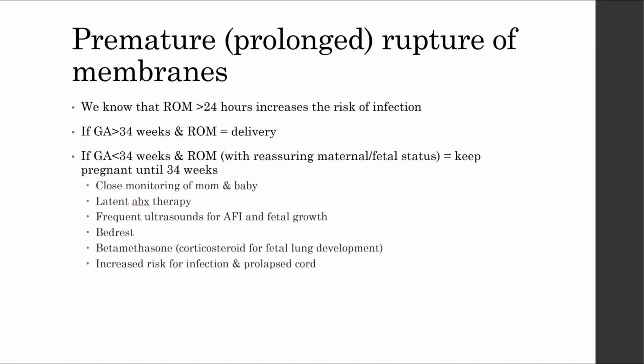We will usually do betamethasone or corticosteroid injections for fetal lung development, remembering that that's 2 doses 24 hours apart, for anybody that we think is more than likely going to deliver early. And we know that if they're ruptured, we're going to be delivering them at 34 weeks at the latest, if they're ruptured before that. And of course, that increases risk for infection for both mom and baby and increases the risk for prolapsed cord. So we look out for those things very, very closely.